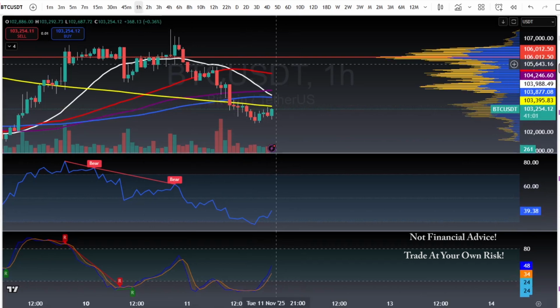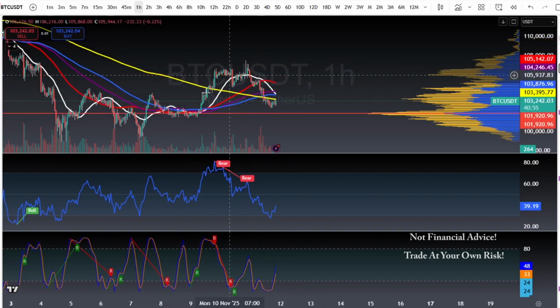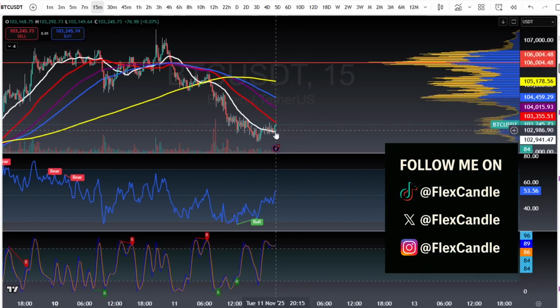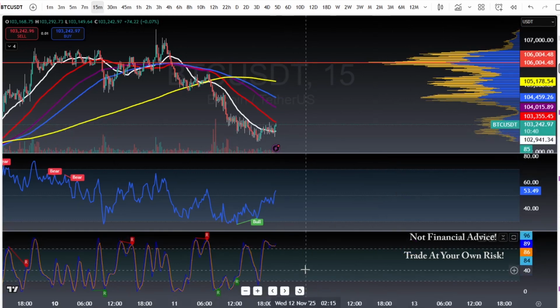And as you can see, this is a rounded top as well. Like I said, in the 4-hour, double top, we fell down. This is also an Adam and Eve right here. We fell down. Now on the 15-minute chart, we see that the stochastics are toppy. We're barely above the 21 moving average. We're catching resistance at the 50 moving average at 103,355. This looks like we're about to roll over.